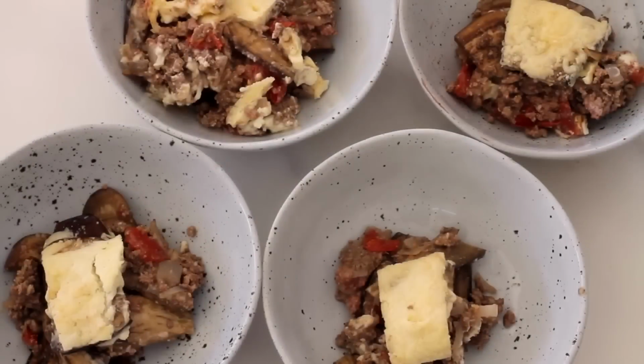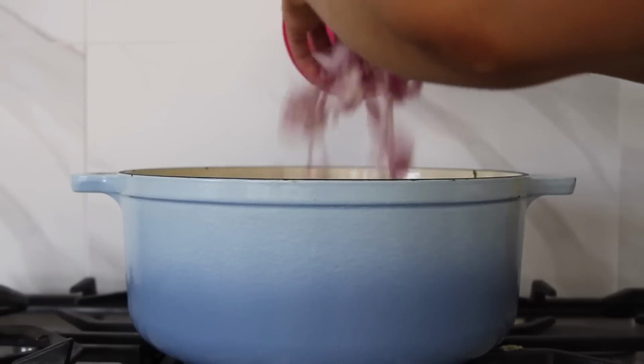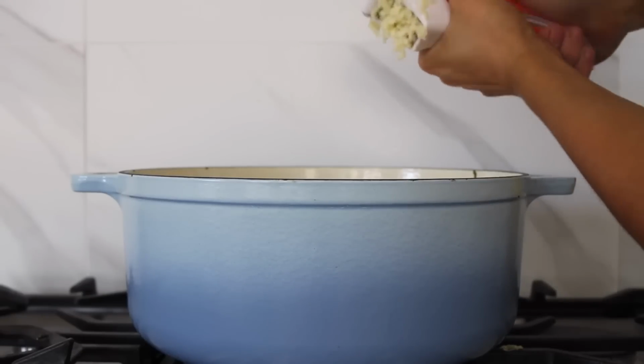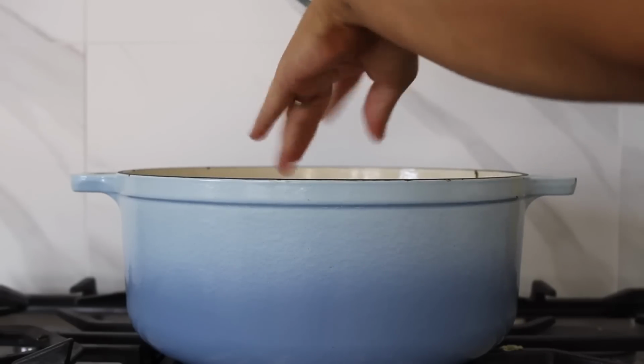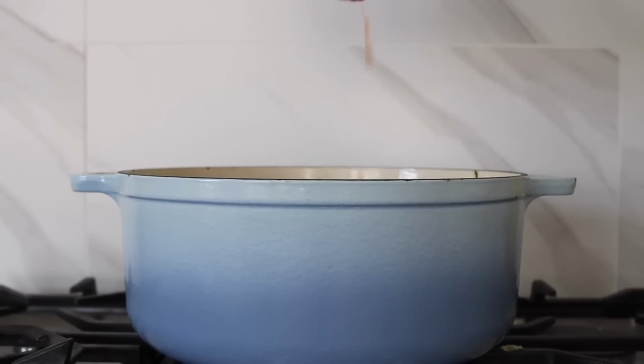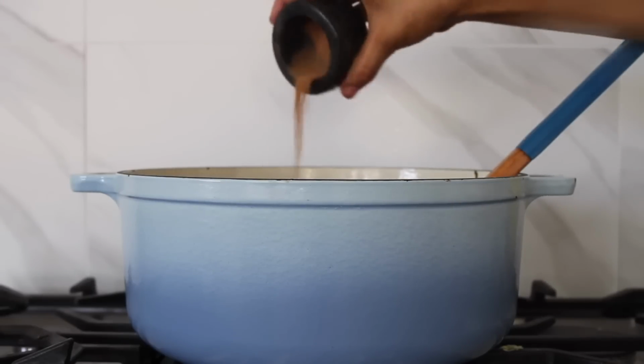On day 7, we decided to do an easy beef moussaka. So this is an easier and much cheaper take on the traditional lamb moussaka, and it just takes a tablespoon of oil, a diced onion, 2 cloves of garlic, 500 grams of our mince, 1 cup of diced tomatoes, a cup of water, a teaspoon of cinnamon, and half a teaspoon of allspice.